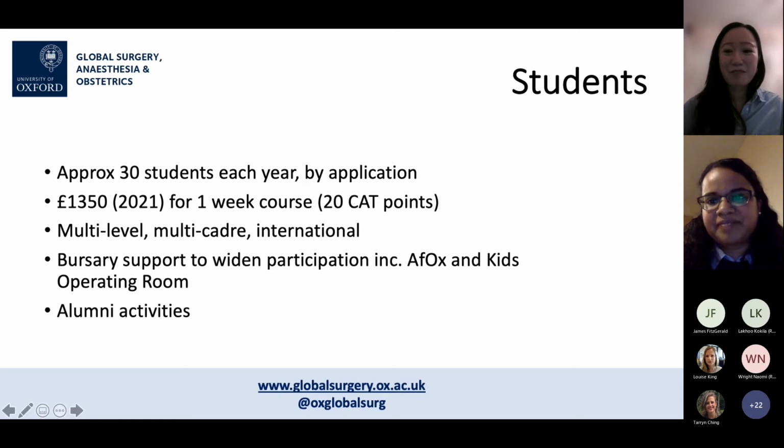Thanks, Shobhi. So we've had about 30 students each year who apply to join the course, and the course fee has been set for 2021 as £1,350 for the 1 week course, which is equivalent to 20 CAP points if they wish to use it to build towards another qualification. As Shobhi's mentioned, it's multi-level, so we have consultants, trainees and senior medical students and other allied health professionals. We have those from surgery, anaesthesia, obs and gynae, and a real international group of people.